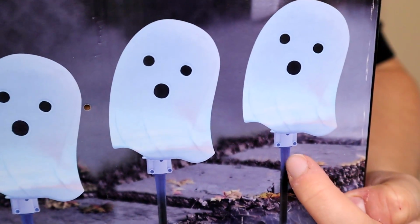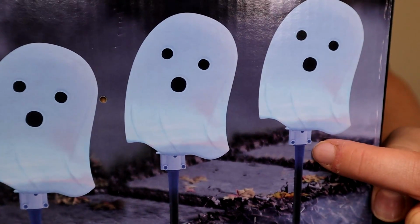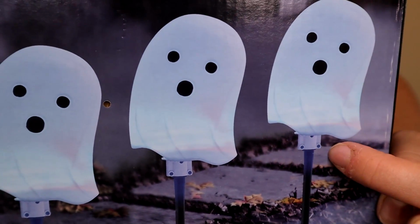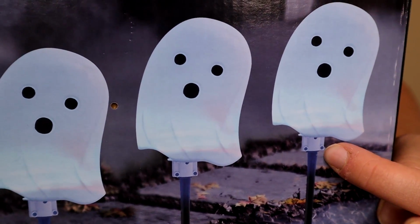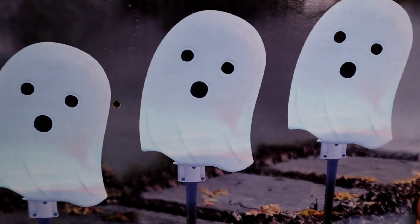So see, that part right there is actually attached to the ghost, not the stake. So that's what we either need to cut off or cover up in some way. I don't know. Let me know if you have any ideas, but they're so cute.